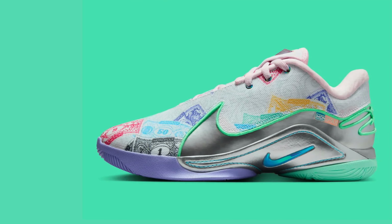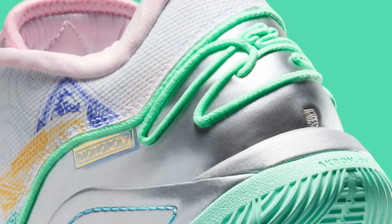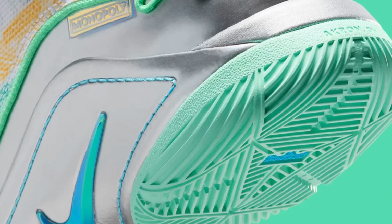The shoe retails for $200, but I really don't know how limited this shoe is going to be. And because of that, it's hard for me to determine whether the shoe is going to sit or sell, but in my heart, I think the shoe is going to sit, so I'm going to give it a sit.